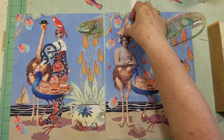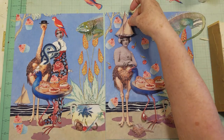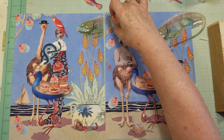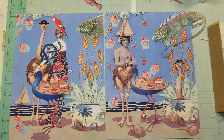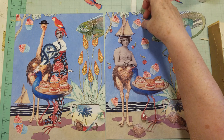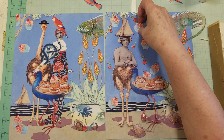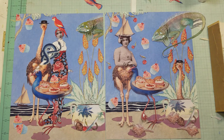The thing I'm not sure of is this hat on her. But when I take it away, I'm kind of missing that. I think I might need another cupcake here. But I'm liking it.